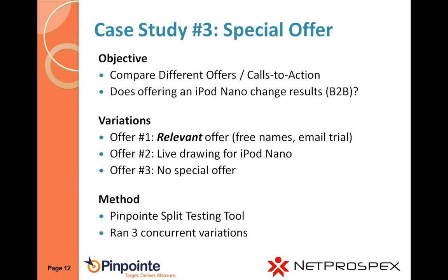The second is we did a live drawing for an iPod Nano. We've tried different variations. We see customers do this all the time. Join our webinar and you get a T-shirt drawing or a Nano drawing or an iPad drawing, depending how big it is, whatever. So that's the second one. The third is no special offer. It was just, hey, come join the webinar. Here's the details. Sign up now, please.